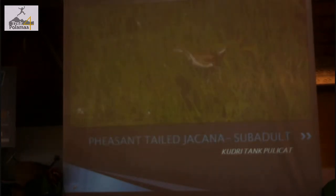Next. Yeah, this is a pheasant-tailed jacana, however you spell it. See, anybody who has been going around Mylapore would have seen this pheasant-tailed jacana very easily because it's very close to the MRTS station. They are breeding and they have got the eggs and all. People have been seeing from the bridge itself, you could have seen it also.